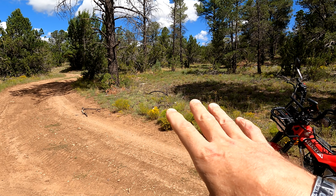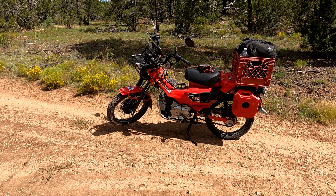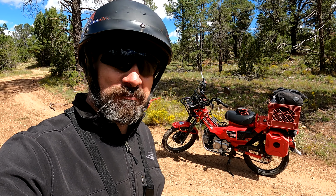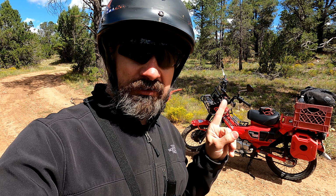I'm up in the mountains, and getting up into this area, there are lots of grades that I have to go through, lots of inclines and climbing up through the mountain. And this is only a 125cc motor, so sometimes that's hard on the bike. I usually have it rung out the whole time going up these grades.